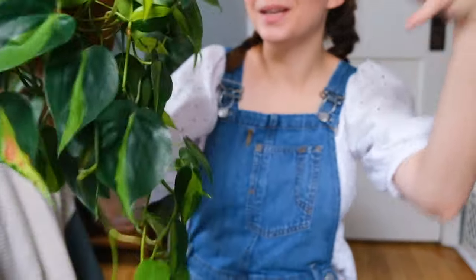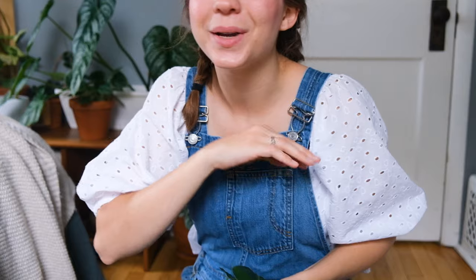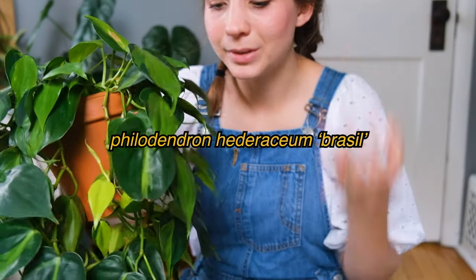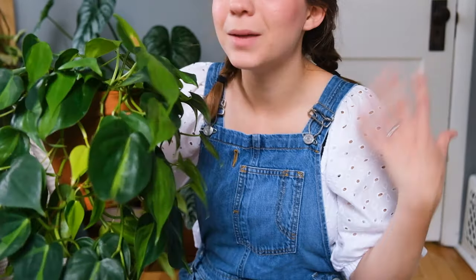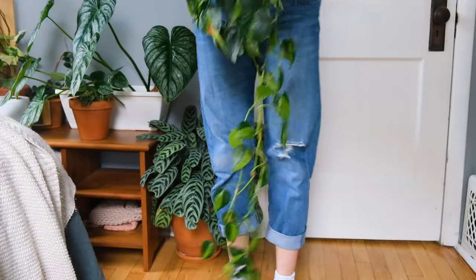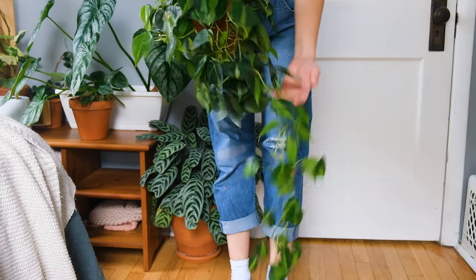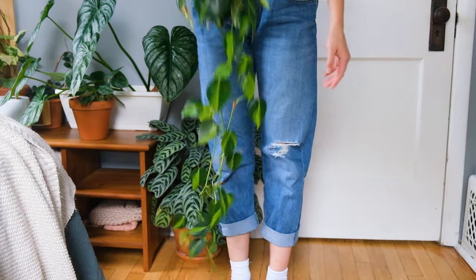Okay, the next one is another philodendron hederaceum. I'm telling you, we're going in order, so it's gonna be a little bit boring at first, I guess, but this is a philodendron brasil, which is another cultivar of philodendron hederaceum, I believe. And much like the other two that I just talked about, this is just ridiculously easy. This one's also very long. I'd say this one is actually the most prolific grower of all of my philodendron hederaceum varieties. Although I haven't propagated it quite as much, but I have a few times.